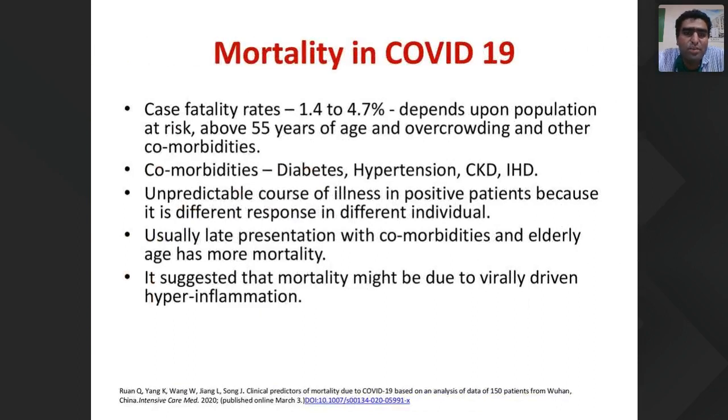Another important issue I want to discuss is about mortality. I think the case fatality rate is 1.4 to 4.7%. It depends upon the population which is at risk: above 55 years of age, overcrowding, and other comorbidities. As of now, if I consider the Indian data, it is around 3.2%, looking at the positive rates of today and also the deaths which have happened till today, because this is the latest figure which I've got.